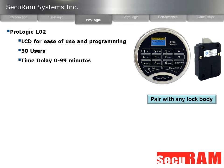We have time delay from 0 to 99 minutes. We have time delay override codes. So if you have a cash carrier, for instance, coming to pick up cash from your safe throughout the day, he's not going to wait around for 30 minutes for the safe to count through its time delay. He'll want a time delay override code, so you can provide that to that person. The ProLogic L02 operates in both single mode and dual mode. So depending on your criteria for your security protocol, you can have one code that you enter to gain access or 2 codes, depending on how you want to set that up.